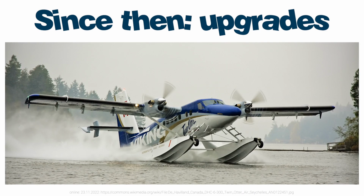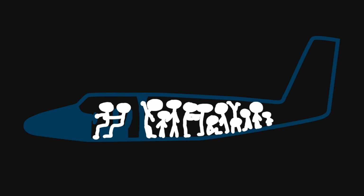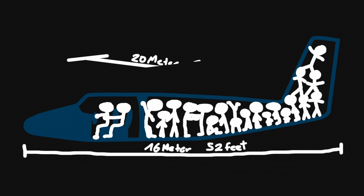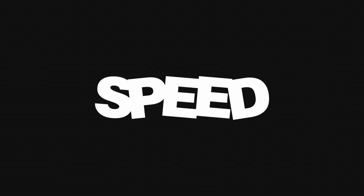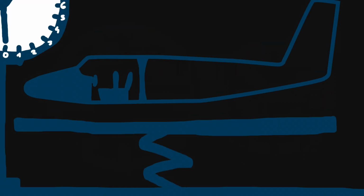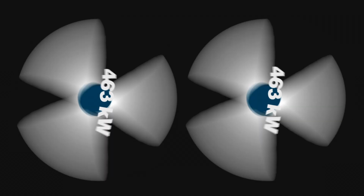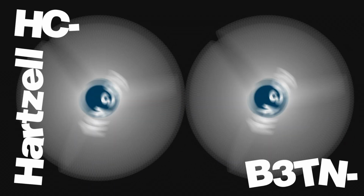Since then, there have been upgrades with new versions. The most popular type is the DHC6-400. Needs 1 or 2 crew members. Space for 19 passengers. 60 meters, 52 feet long, and 20 meters, 65 feet wide. Speed 340 kilometers per hour, 211 miles per hour. Empty 3.4 tons. Not empty 5.6 tons. 2 Pratt and Whitney Canada PT6A-34 engines, both 463 kilowatts, with Hartzell propellers. Diameter 259 centimeters, that is 100 inches.